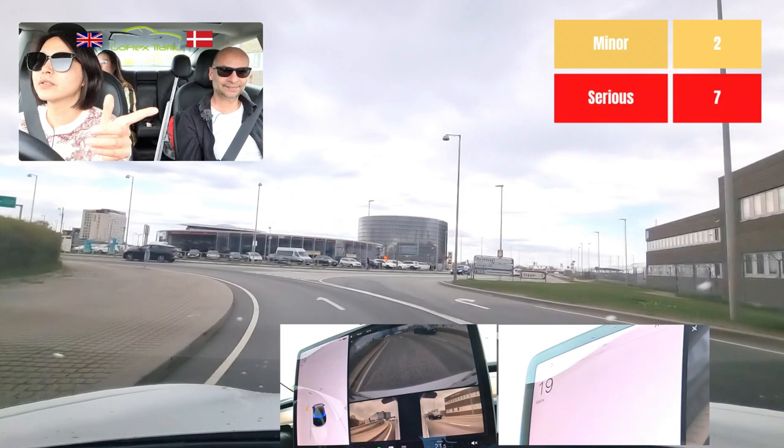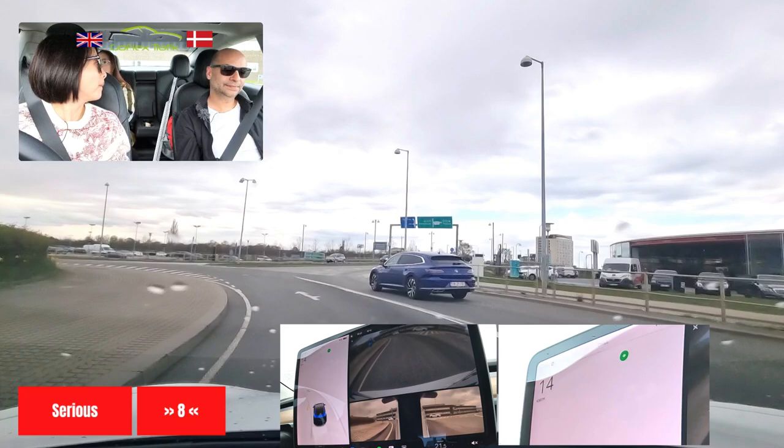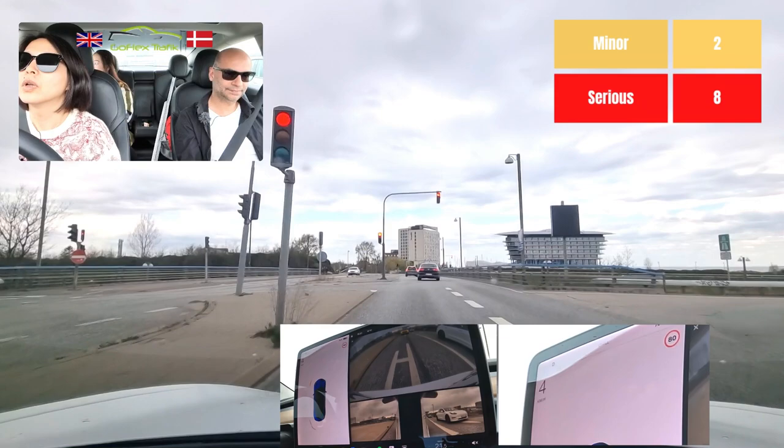Tries to cross a solid line to exit the roundabout, should have waited until the solid line stops. Sean had to interfere to interrupt the maneuver. So that's a full solid line. Over here, and then we will follow the sign saying Kastrup. Should have stayed on the rightmost left turning lane.